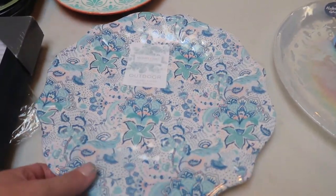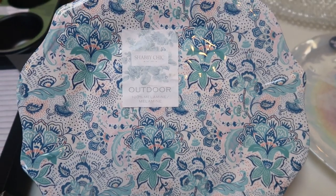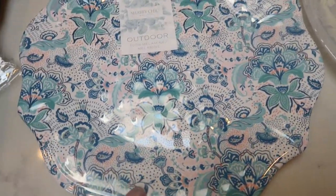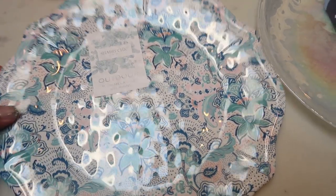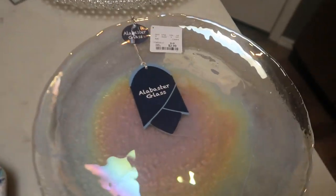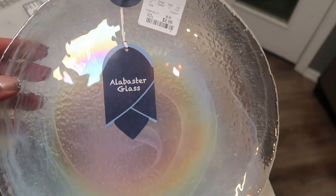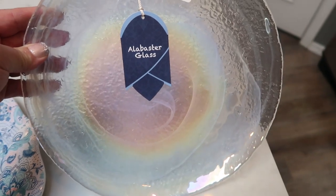I found so many cute plates for my videos, you guys. So first, I found this Shabby Chic Outdoor. This was actually on clearance for $3. It is just melamine, so it is a plastic, but I thought it was so cute. So these I want for when I do recipes in my videos to showcase my food. So I love this one. And then look at this gorgeous one I got for $2.99. This is alabaster glass, and it has that gorgeous rainbow look to it.